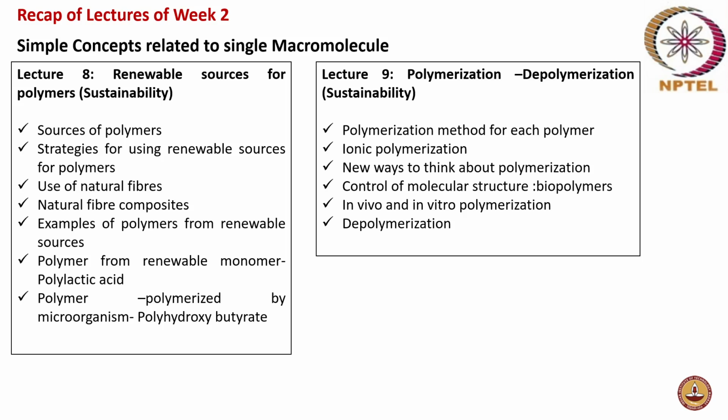And then in vivo and in vitro polymerization. There was also a discussion on depolymerization, where enzymes like depolymerases work on the backbone of the polymers to biodegrade them. So there was a discussion on these aspects.